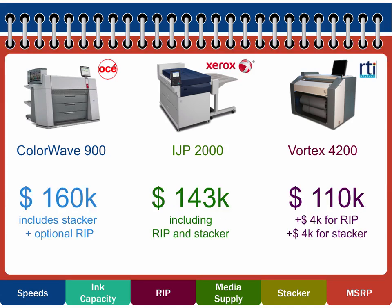So how much do these marvelous systems cost? Here's MSRP, or list pricing. All prices are in US dollars. The Osei ColorWave 900 runs at $160,000 to include the stacker and the Power M controller. The Onyx Thrive RIP is an extra option, and I don't have a cost for that.